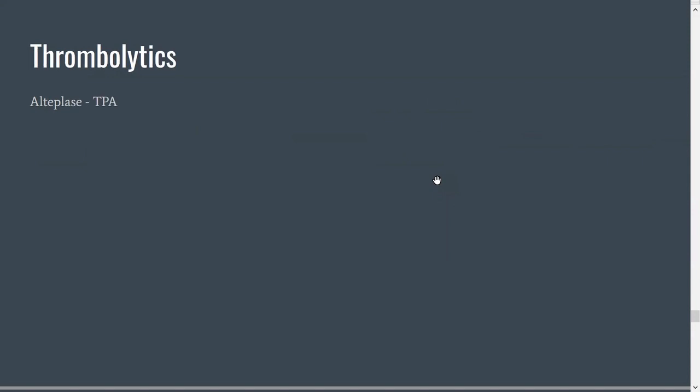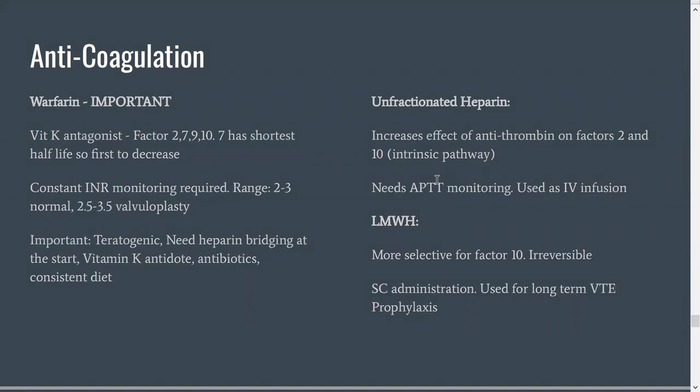Thrombolytics, the main one you need to know is alteplase, which is a tissue plasminogen activator. It is a clot buster. You'll give this to someone if they have something such as a PE, pulmonary embolism. Anticoagulation. So a couple of these are actually important, mostly warfarin, heparin, and low molecular weight heparin.